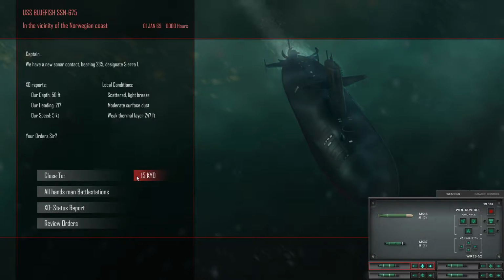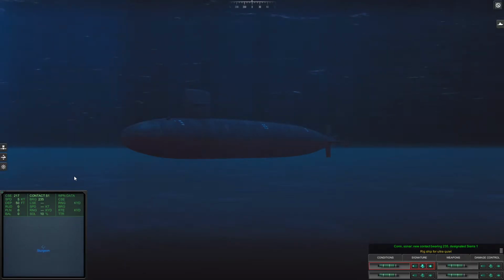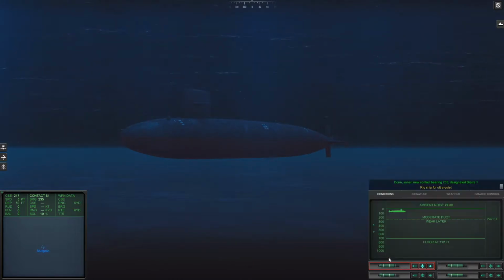Fifteen or 10 kiloyards. We are, you know, very slow. Let's close to 15 kiloyards. No, let's do 10 because these are diesel electric subs. They're gonna be quiet. Rig ship for ultra quiet. 79 decibels, and we do have about 700 feet to work with.